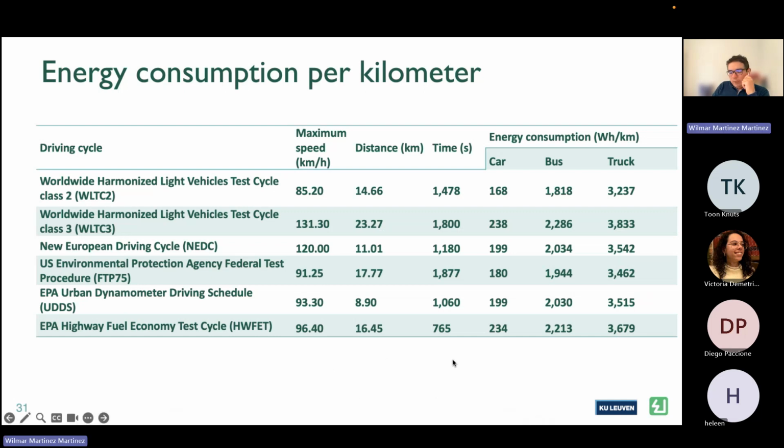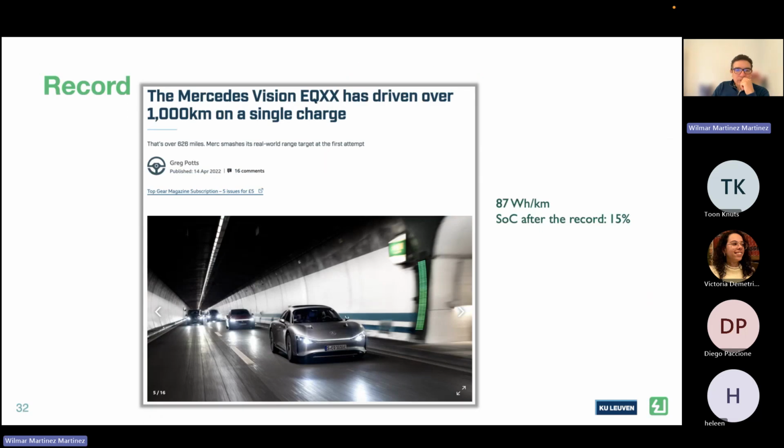Okay, so two years ago in 2022, there was this record by the Mercedes Vision EQXX, and there was this very big highlight of the car driving over 1,000 kilometers on a single charge. When you do the calculation, the car had a consumption of 87 watt hours per kilometer, so extremely low.